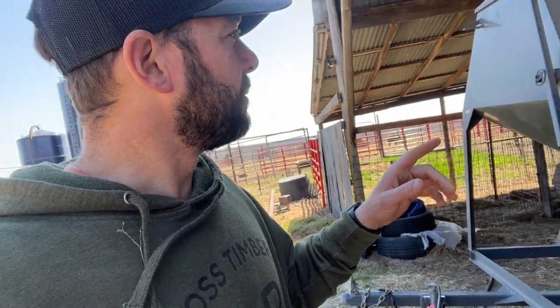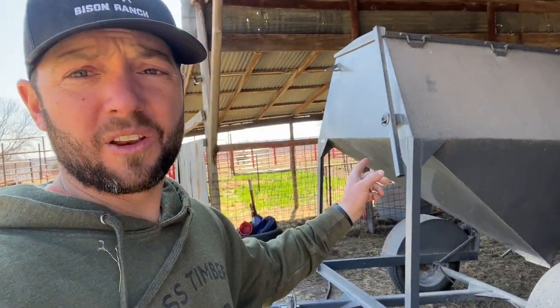But got our 1-ton feeder filled up. Got our feeder bulls, the teal big feeder. That thing holds like 14,000 pounds worth of feed. So about 7 tons is what we typically put in it.